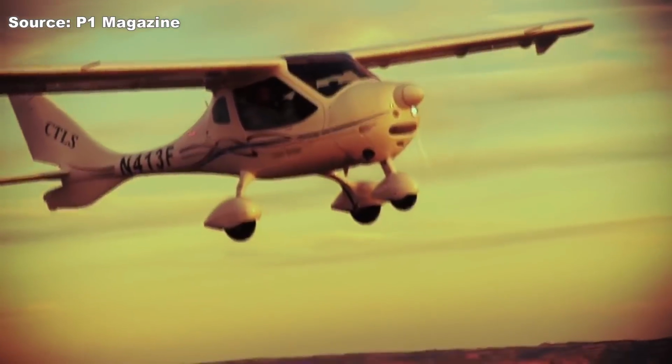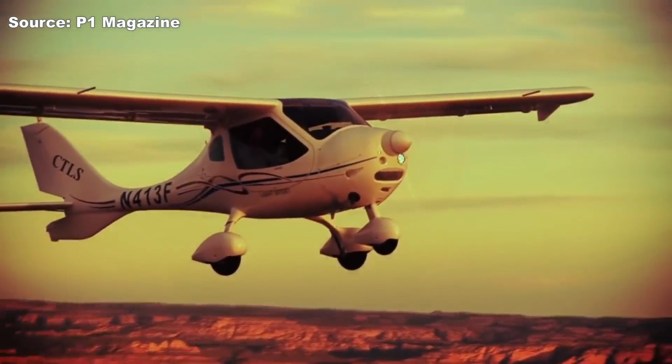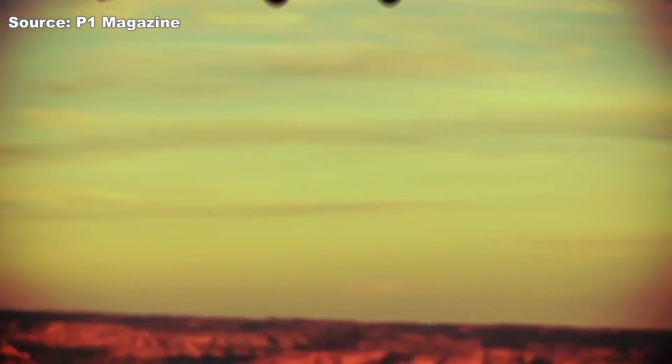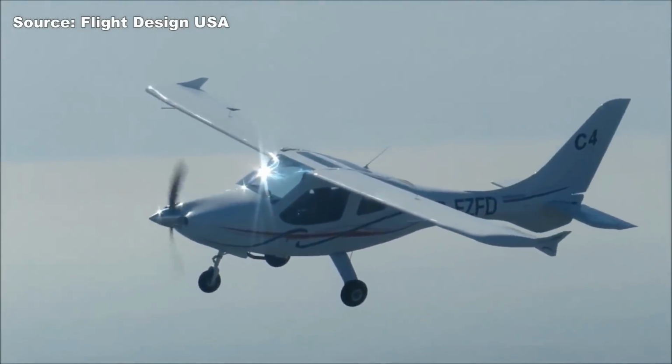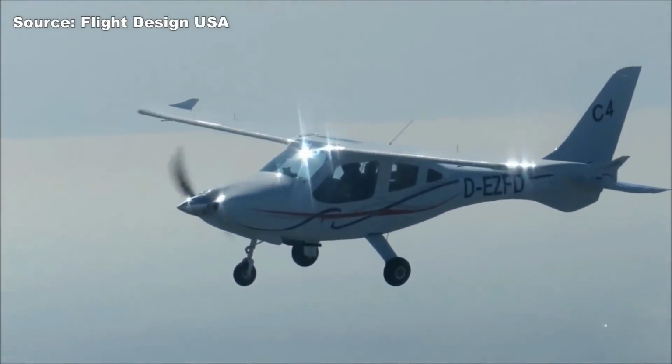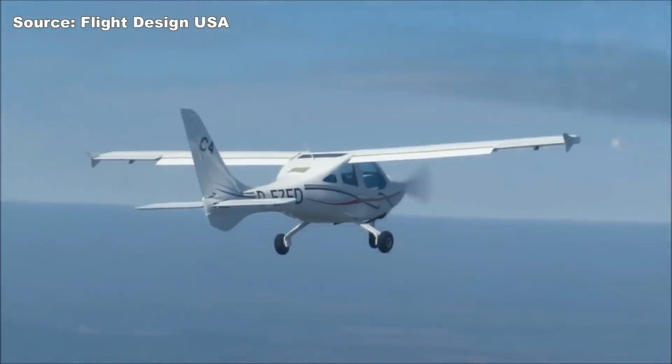And over the years, Flight Design have tried to bring in a comparable four-seater into the market. And again, because of certification, it's taken longer than expected. From what I know, Flight Design actually applied for certification for the C4 back in 2011. So for several reasons, things have stalled. But again, we're expecting this airplane to hit the market this year.